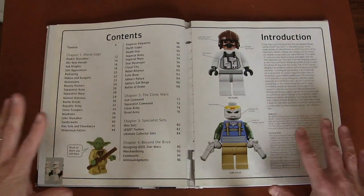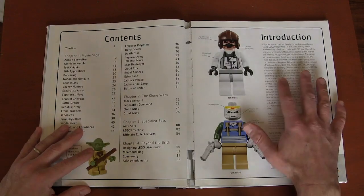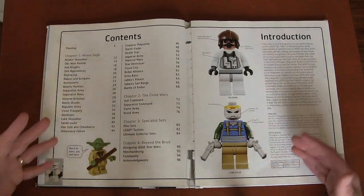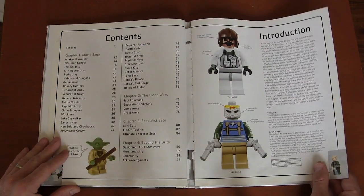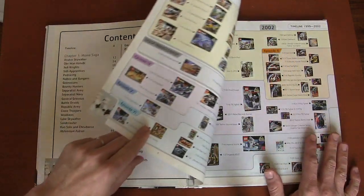The publication was first published in 2009. And the introduction talks about how Lego Star Wars came out in 1999 for the first time. So this book was kind of a 10-year celebration of the Lego Star Wars theme. And now we're over 20 years later from when it first came out, and it's still as strong as ever. So it really is a lasting theme, not only for Lego, but for the Star Wars theme itself. Even without Disney, it would have been going strong.